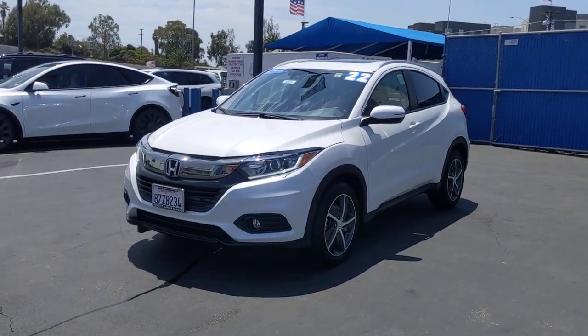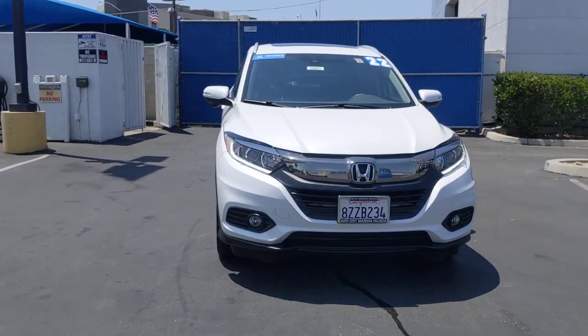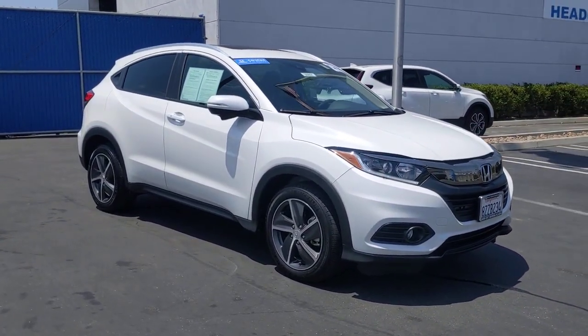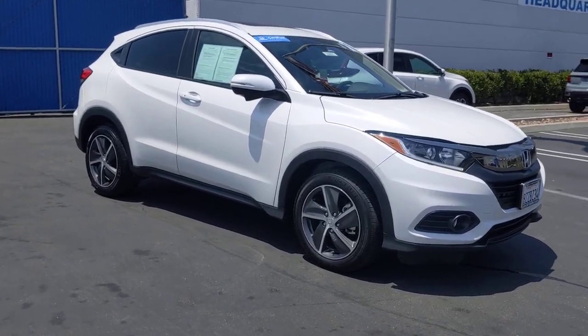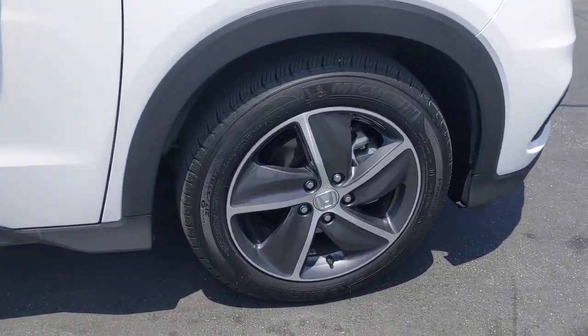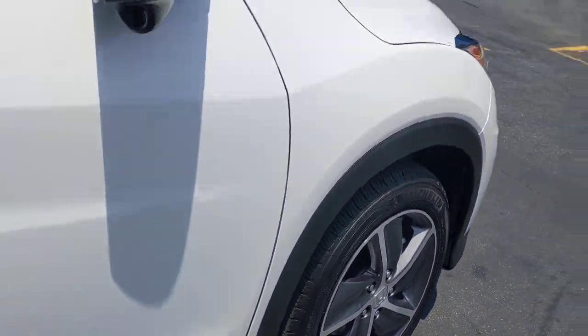This could be the car for you. The 2022 Honda HR-V. With less than 5,000 miles on the odometer, this vehicle stands out from the rest. Prepare to be amazed at the clever cargo solutions, agile handling, safety technology, and bold style of this HR-V. This practical, comfortable mini crossover was designed with your active lifestyle in mind.